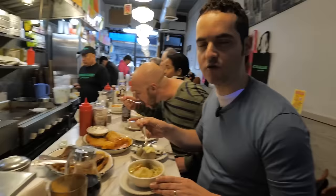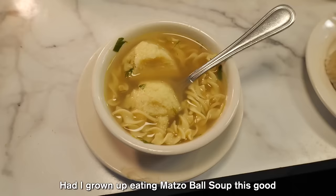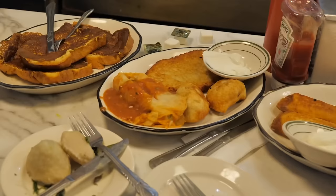You know, I'll be honest, growing up, I didn't always love matzo ball soup. Had I grown up eating matzo ball soup this good, I think I actually would have liked it more. In front of me right now is like a who's who of Jewish food for people that aren't Jewish and maybe don't live in the New York area.